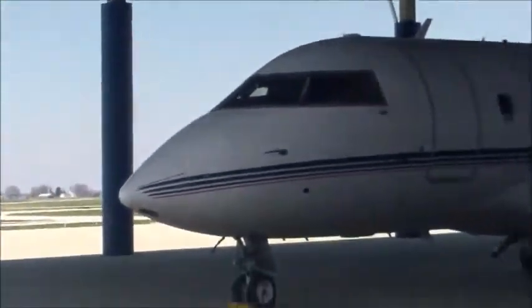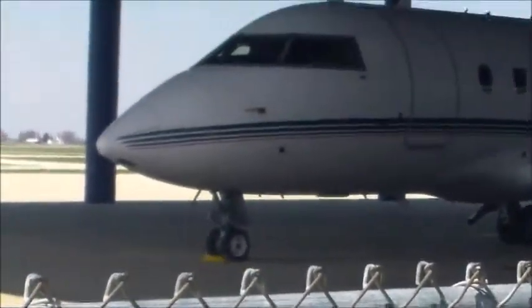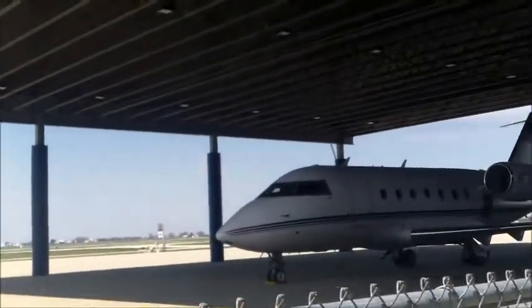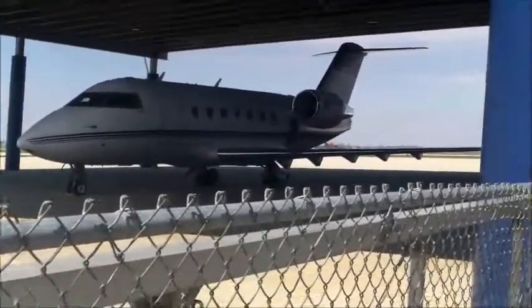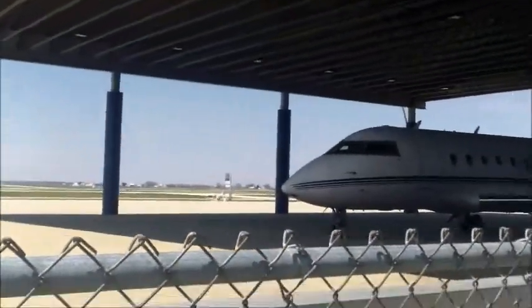N814PS, that's the tail. That is huge. That is a huge aircraft, guys. And this is actually bigger than the one my flight instructor flew. Wow. The one my flight instructor flew did not have engines, unfortunately. It was propeller driven. It's definitely smaller. I don't know if my flight instructor can fly that kind of plane, though.